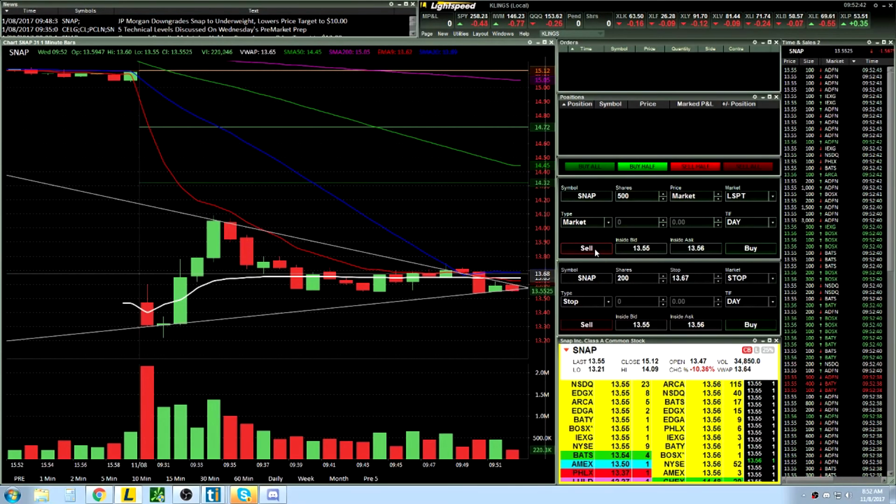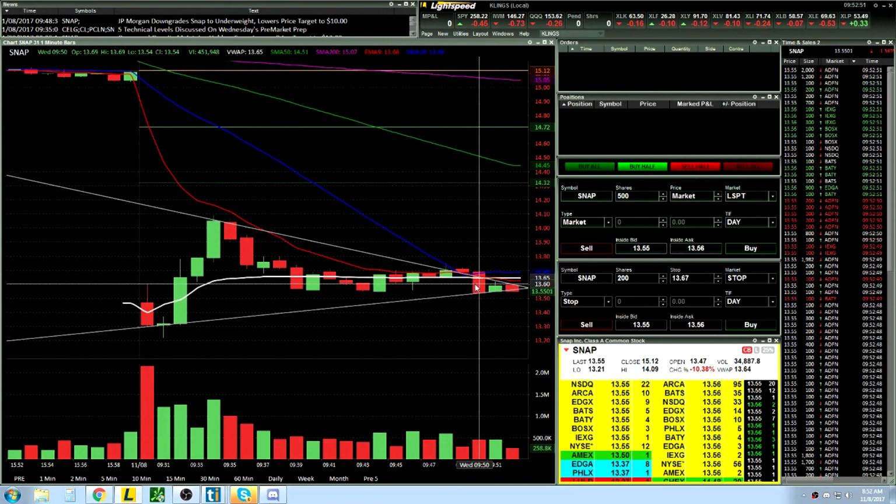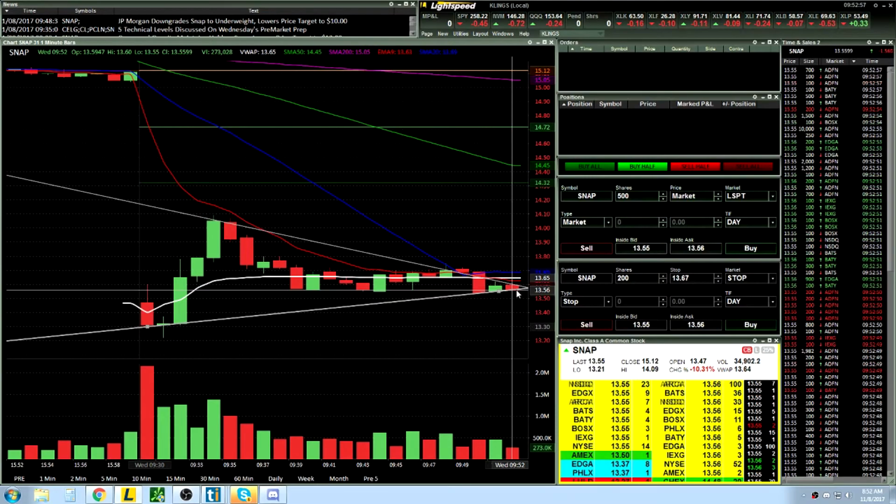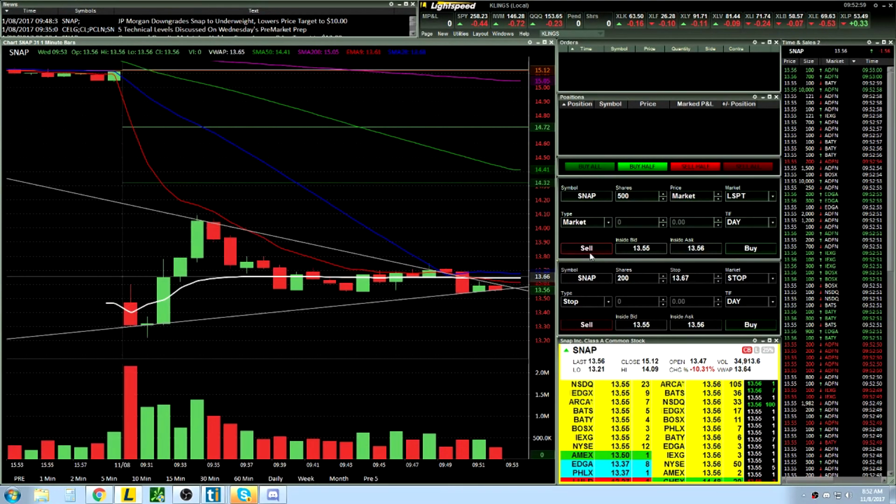Though there has been, looks like now it's a refresh hidden buyer here at 55. He keeps showing up, and then on this move he disappeared, and then I guess he's back again now. But I still want to be in this trade if it gets to 53.